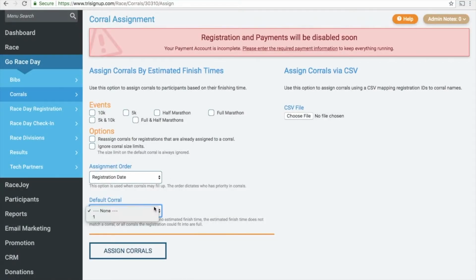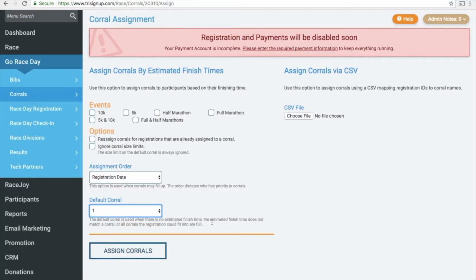And then, let's see. There's a default Corral option, so if any of your registrations fell out of the range that you are assigning here by their estimated finish times, they get put into a default Corral. Sometimes someone messes up and puts in 99995959 for a time or something like that, and you don't want them to not be in any Corral, so it just defaults them to that one.